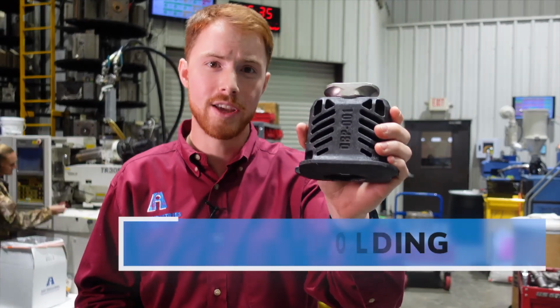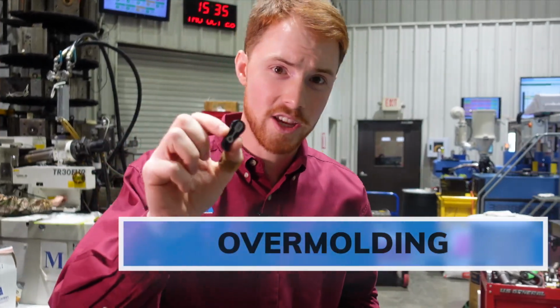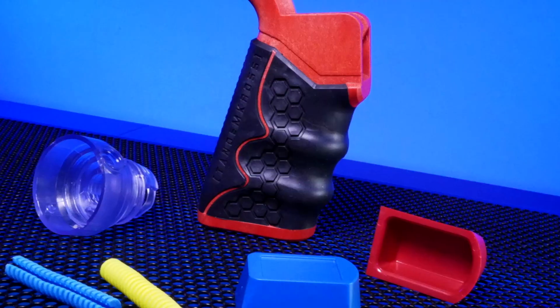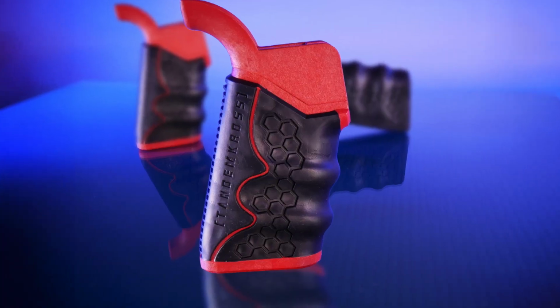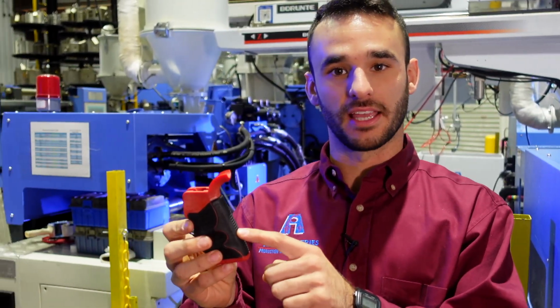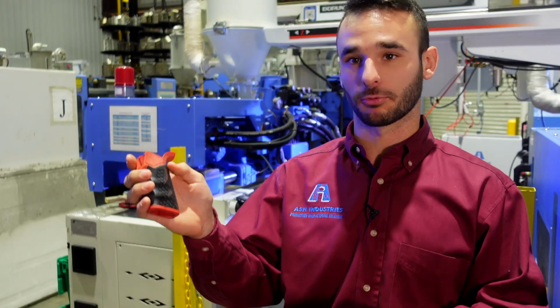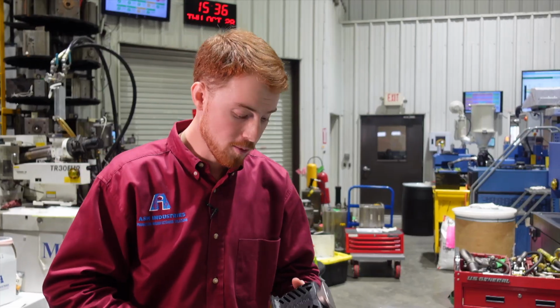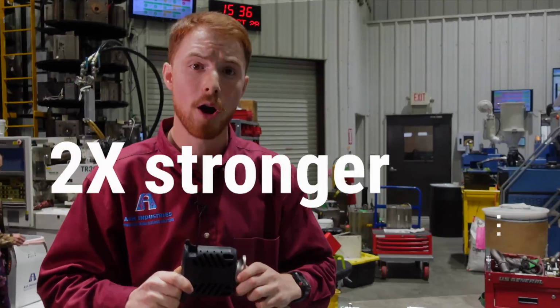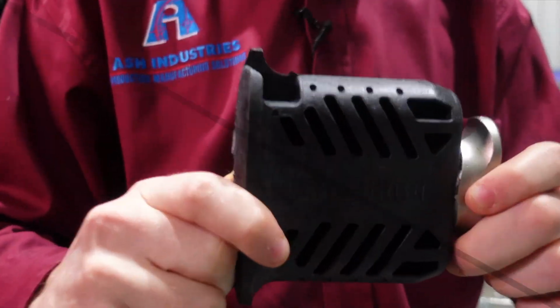We're able to overmold things from this large to this small. Overmolding is not just for cosmetics like this part here. So this is an AR-15 handle that we do, and we actually make both of these parts. This plastic substrate is a part that we have a mold for, and then we take it and put it into another mold where this TPE is overmolded onto the outside. You're left with a finished product that has a good rubber texture grip, but has the sturdiness of a glass-filled ABS. Overmolding can help add integrity. This part, because it was overmolded, is twice as strong as it would have been.